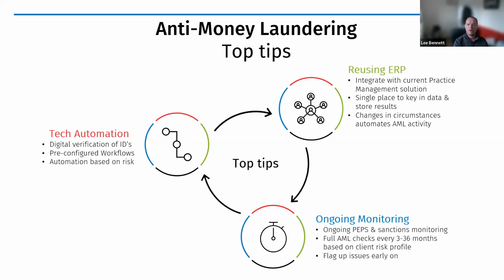And the third tip emphasises the importance of ongoing monitoring. A static approach to AML is no longer sufficient in the face of dynamic financial landscapes. Implement monitoring. Additionally, conduct full AML checks every 3 to 36 months based on client risk profiles. Early detection of potential issues is key in proactive risk management. Best practice is to do a full AML check every 12 months, or more or less based on the risk. And ongoing monitoring for PEPs and sanctions can be done in between those full checks.